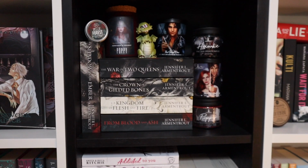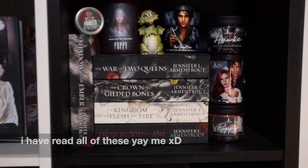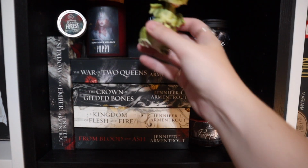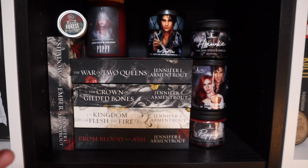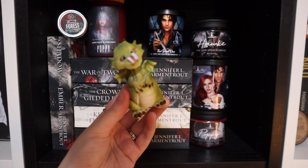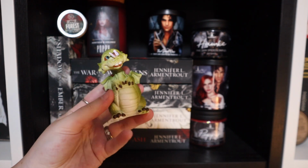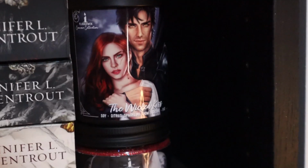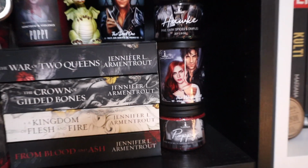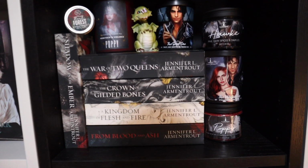And then moving over, we have Jennifer Armentrout, like Blood and Ash stuff. I really do love this shelf just because this little dragon guy, girl thing, whatever, reminds me of the little baby dragons in A Shadow in the Ember. And I just thought it was perfect, so I put it there. Then I have some candles, the dark one, Hawk, and Poppy. None of them have ever been burned because I'm ridiculous like that.